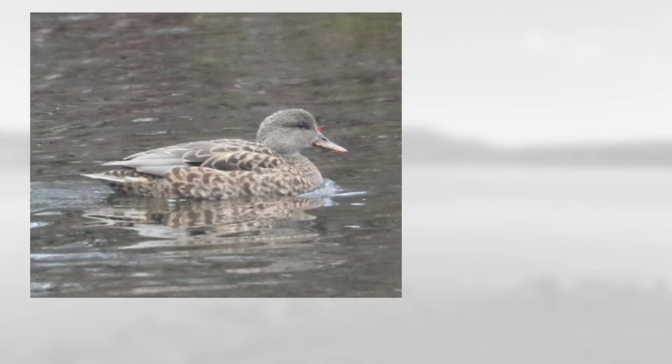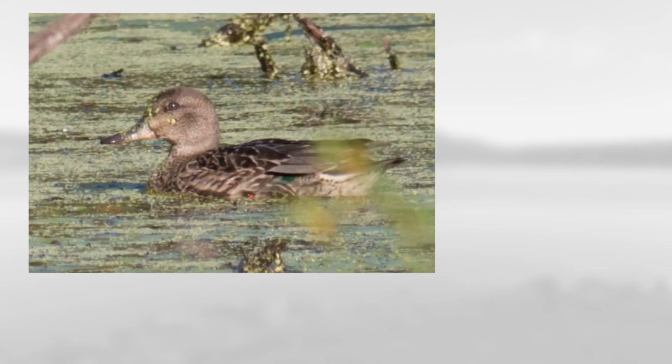And for this one, notice the relatively steep forehead and somewhat flat top of the head, giving it a sort of square appearance. And you can see the bill is dark in the center with orange around the edge, which makes this a gadwall.